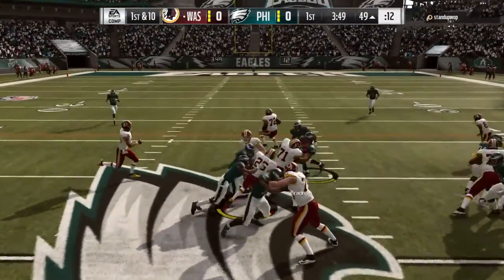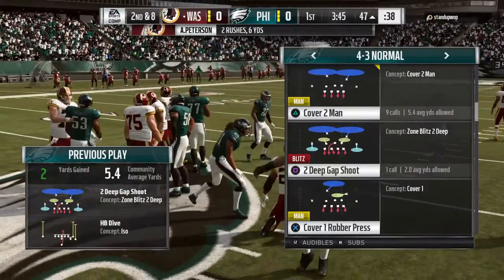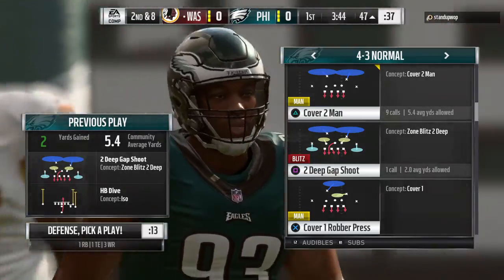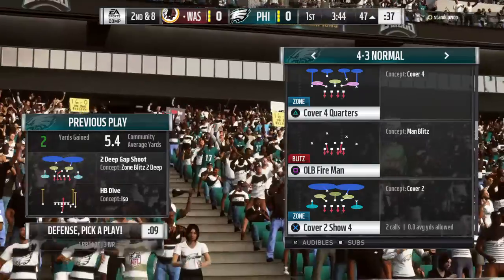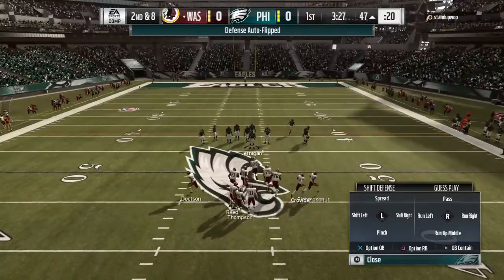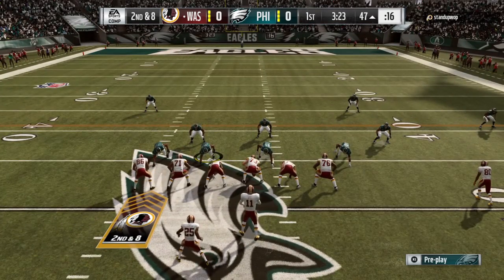And off comes Peterson, and across the midfield stripe into Eagle territory. 2 yards on the carry there. It'll be 2nd down. They tried a quick hitter inside, but that one was swallowed up, because what they're hoping is those big defensive linemen will take the bait and move laterally and open up a crease that they can run through. Didn't happen on that play.